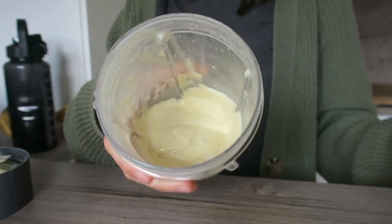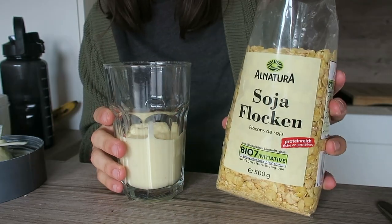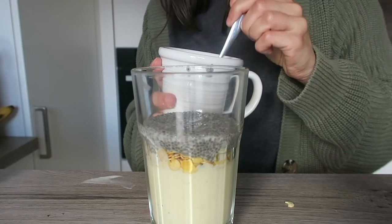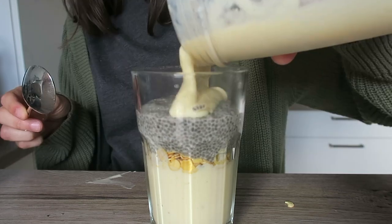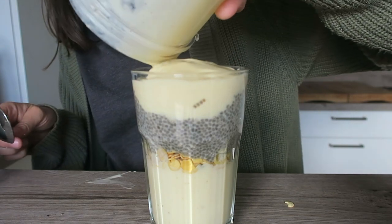So the next day I made this mango chia layered pudding. I basically just blended frozen mango and yogurt in the NutriBullet, added these soy flakes for extra protein, and then chia pudding, which is just made from plant milk and chia seeds, heated up together, and then you put it in the fridge for a little bit and it becomes a pudding texture.